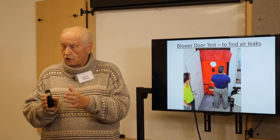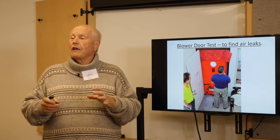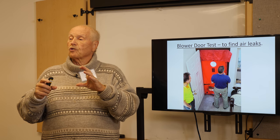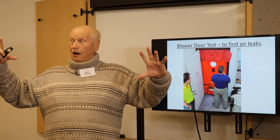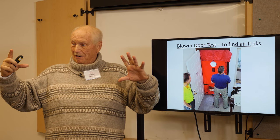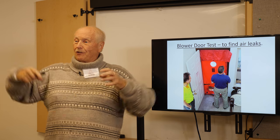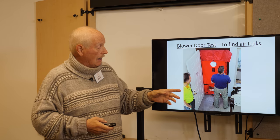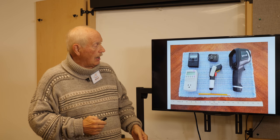So at a fixed pressure, a certain volume, you can compute then the equivalent amount of holes all over around this and that, to an area of one big hole, and how much your house is leaking. And some houses have that big a hole in them if you take all the little cracks and holes. So that sits in, he's setting it up right now.